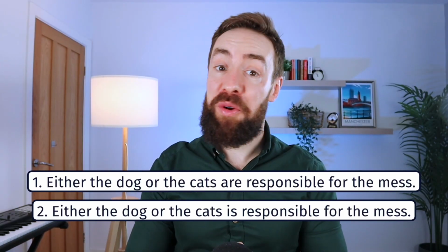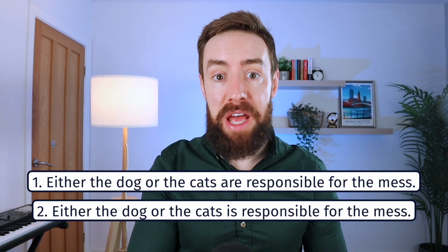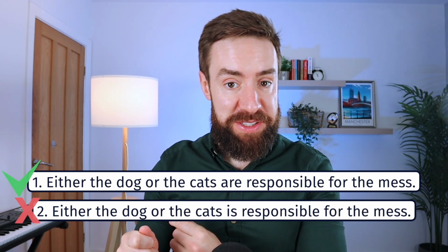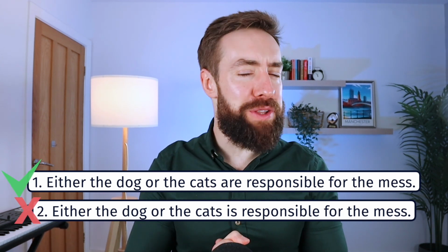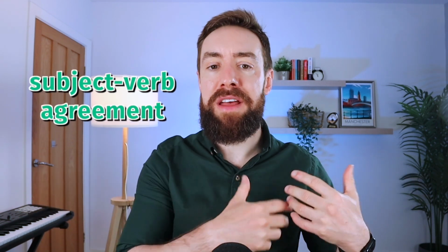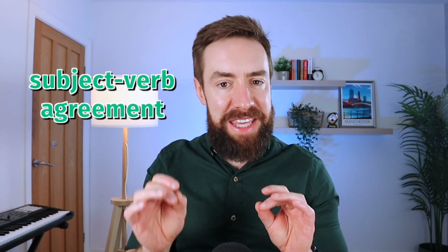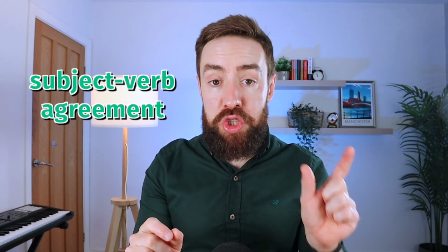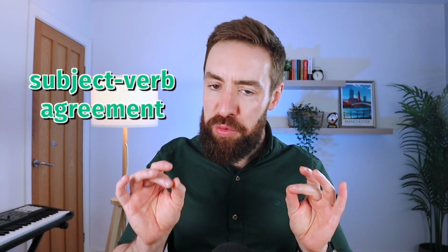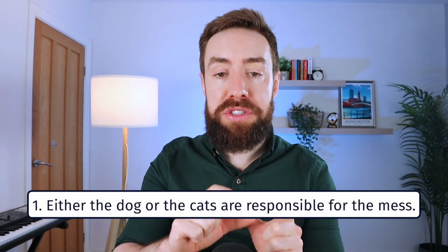Okay, so what do you think? Which one is correct? So the correct one was are. Either the dog or the cats are responsible. So what's the rule we're looking at? This is all about subject-verb agreement. We have to make the subject of the sentence agree with the verb, all right? So here it's a little complicated because there are 2 subjects, the dog and the cats. So the rule we follow is that the verb agrees with the closest subject.